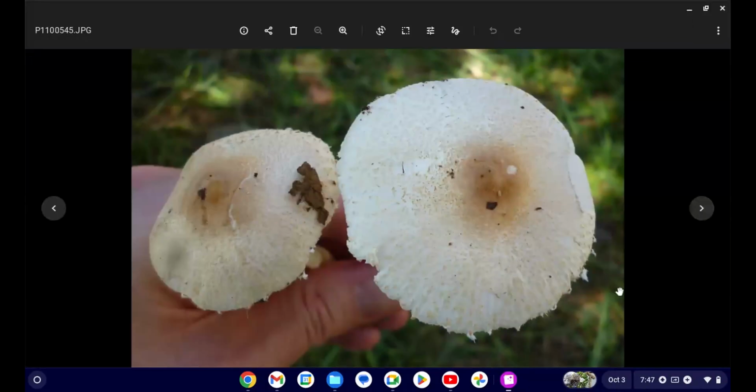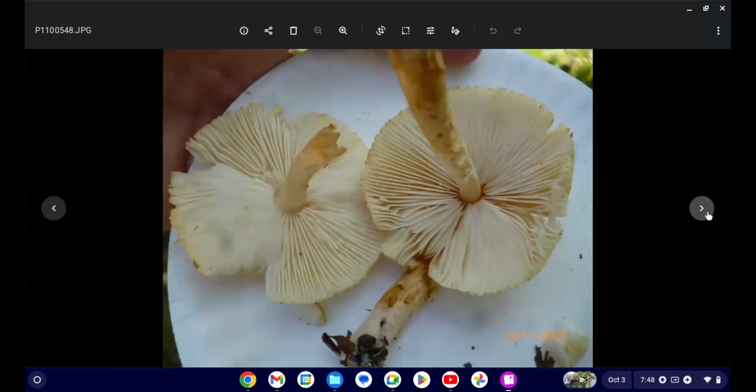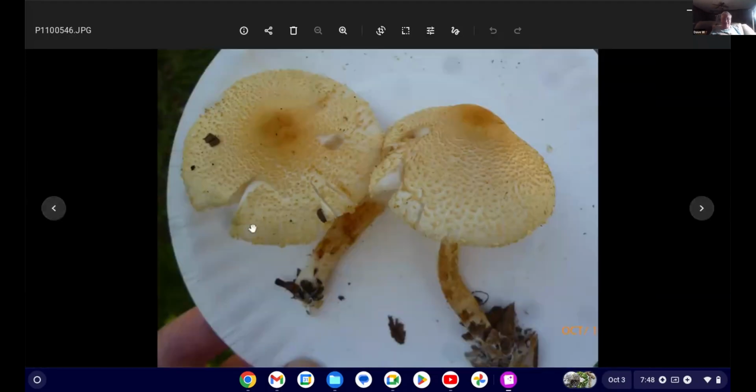Leucoagaricus generally have a better defined ring. The partial veil is a little bit more persistent. Yeah, like Leucoagaricus leucothites, that's the one that looks like an Amanita, but it's not. Yeah, rubrotinctus too has a fairly persistent ring from the partial veil. Right, but it's a small species. Lepiota, actually. I would bet $5 these are a Lepiota.